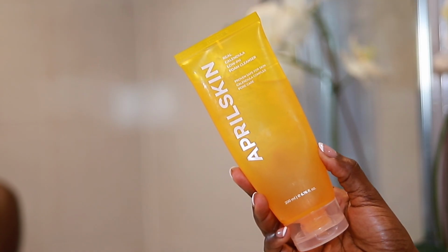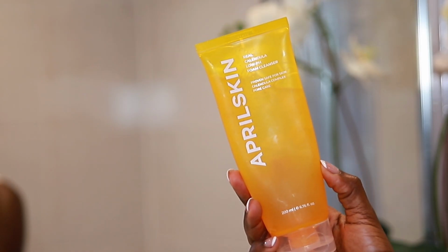My favorite face wash at the moment is the Aprilskin Real Calendula Low pH Foam Cleanser. And why I really like this particular face wash is because it's low pH, so its pH value is 5.5, which is ideal for our acid mantle.